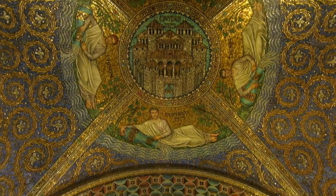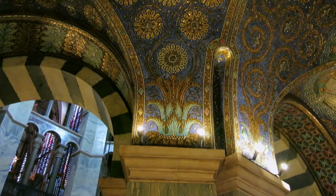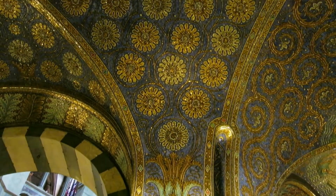It's in a pretty building. Remarkable. The glittery gold and bright blues and reds. It's really gorgeous. It's definitely worth seeing. It covers the entire ceiling and all the archways and domes. Spectacular. It's really worth seeing.